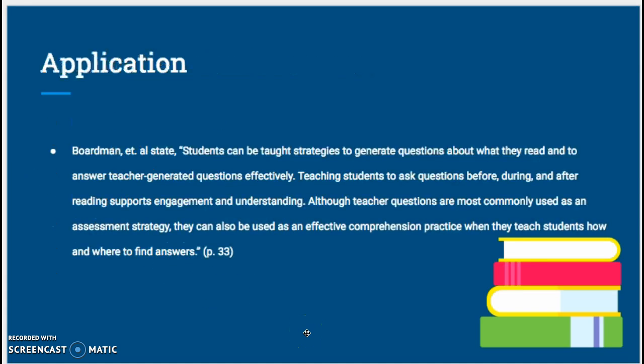The application. Students can be taught strategies to generate questions about what they read and to answer teacher-generated questions effectively. Teaching students to ask questions before, during, and after reading supports engagement and understanding. Although teacher questions are most commonly used as assessment strategies, they can also be used as an effective comprehension practice when they teach students how and where to find answers. So this kind of applies again to that self-monitoring and self-checking that stronger readers use. It's my goal really to help Hanley and all of my students check in on themselves to make sure they're understanding what they've read.